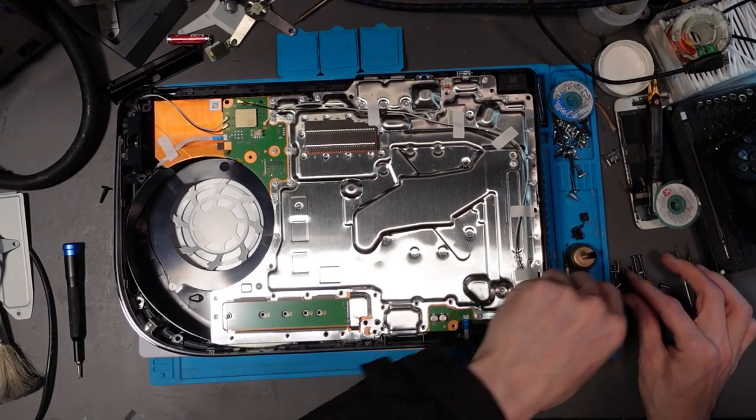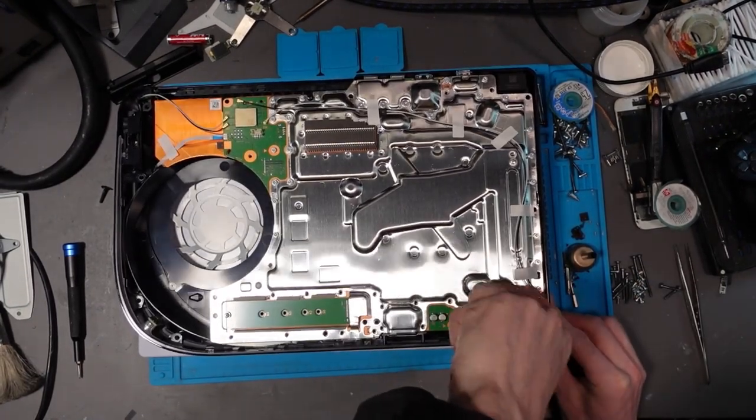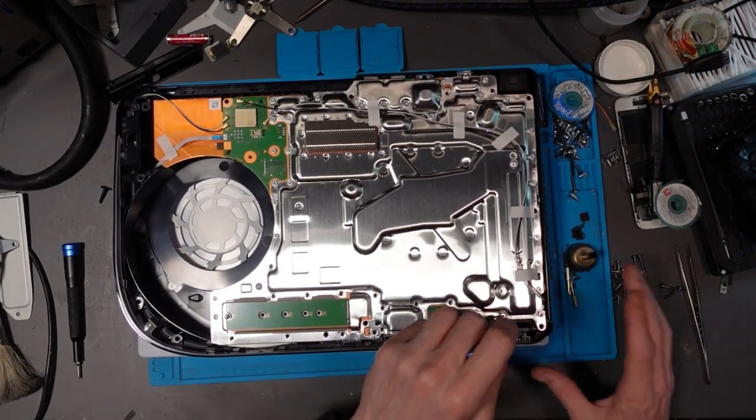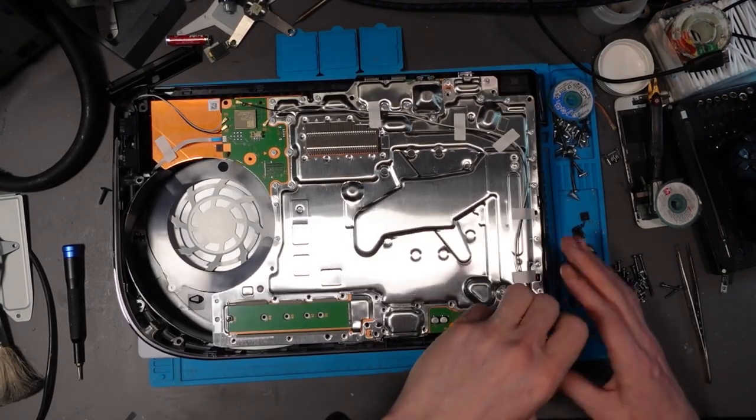I'll fast forward through this bit because it's pretty time consuming. I'll fast forward through this and then we'll pick it up when I'm about to take the board out. Or rather, actually, no, I'm not going to be taking the board out. What I'm going to be doing is testing some voltage once I've got this plate off.